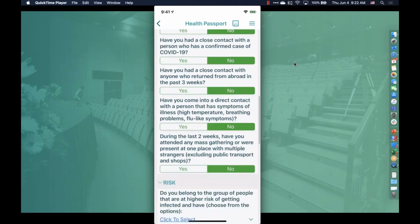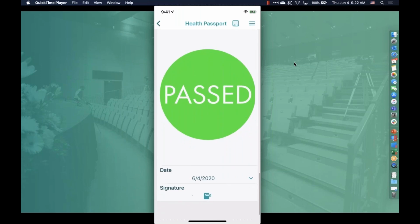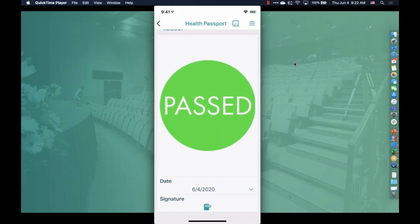So if everything looks good, we show this big green result, this big green sign that lights up and can be used when entering a building or your office. So if you're going through the reception or those areas in your building, the employees can show this badge right away that they passed the questionnaire, and it can be also confirmed with the questionnaire there.